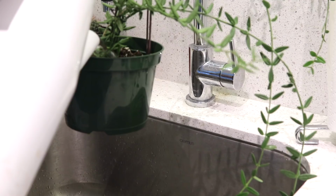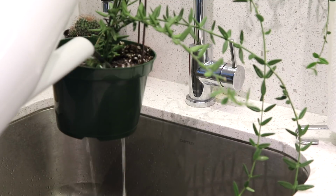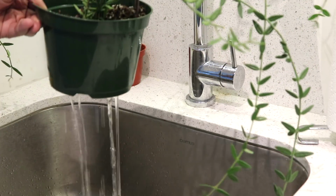How much water should you give your plant when it comes to watering? My rule of thumb whenever I'm watering my plant is I allow it to fill up at the top of the container or until I see that water drain through, and I will typically do that at least twice. However, it does depend on the size of the pot it's in.